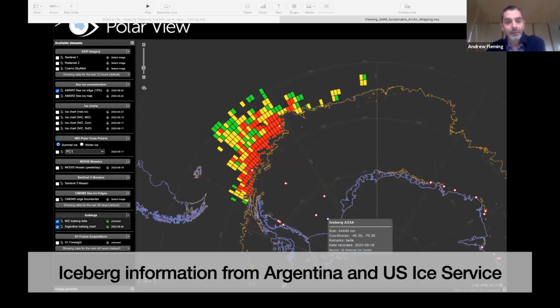One other layer of information to highlight: we've been referring to sea ice most of the time, but icebergs are another key parameter. There are two sources of information provided at the moment. One is the tracking provided by the US National Ice Center of the large tabular icebergs. Those are the white and red dots that you can see, and those are really just the very, very large icebergs.